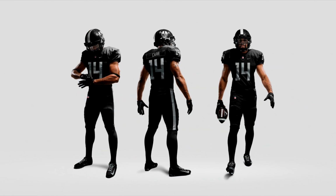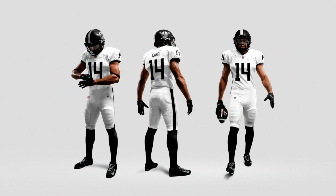For the Las Vegas Raiders, this set brings some Vegas flair to the traditional uniforms. All black becomes the primary look with a revamped helmet featuring chrome decals, and a new blocky, modern font with subtle, sharp notches adds to the clean look.